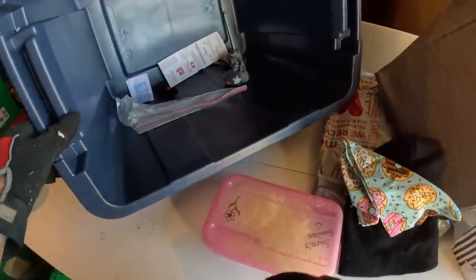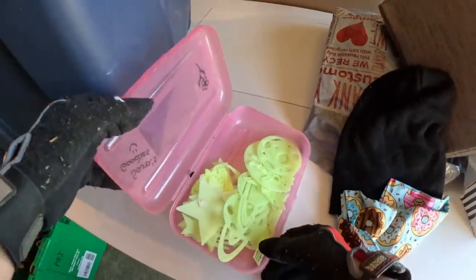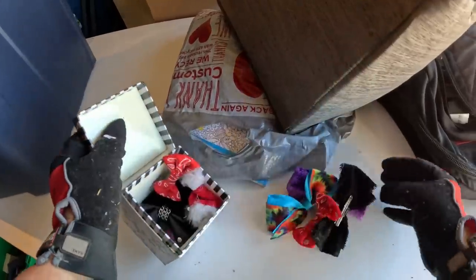Maybe I should just take everything out. We'll put it back. That's easiest. We got this whole table. Sarah's goodies. A little glow-in-the-dark stuff for the wall. Alright. Donuts. Beanie cap. What's this?